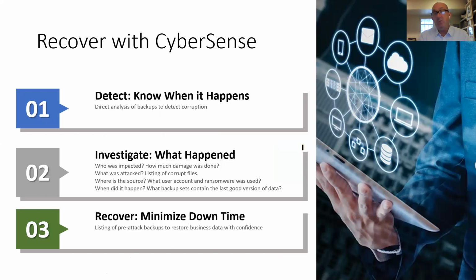Or, we've had a customer just recently that was running CyberSense for exactly 1 week, and then got attacked. So they knew that that attack happened because they saw signs of alerts here, right? So you'll know when it happens. And then CyberSense also gives you the investigation capabilities, the who, what, where, and when of what happened.